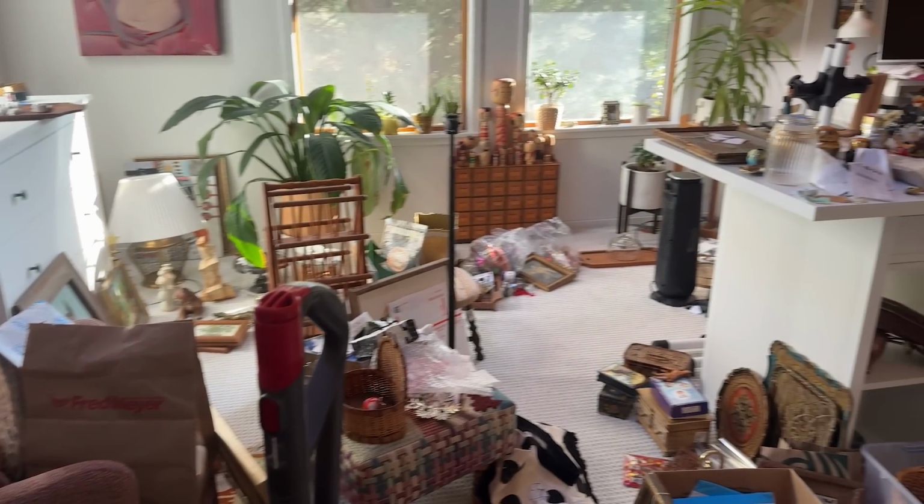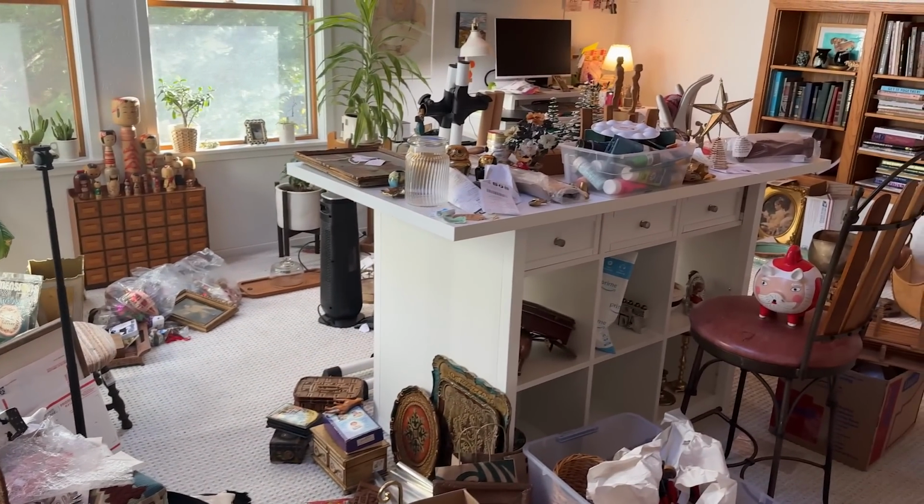And my studio space right here, what you don't see in front of me is absolute chaos. And I'm gonna put a little bit of footage on the screen right now. So every time I try to do better, I always end up in the same place.